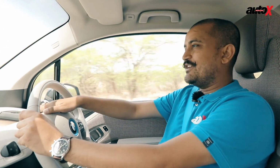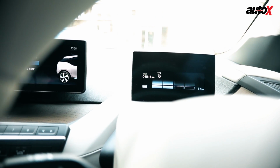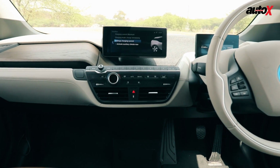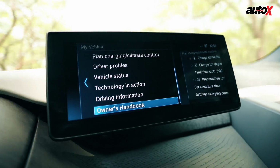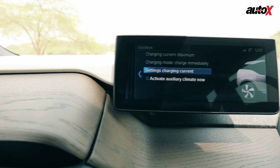The rest of the car is pretty typical BMW. You get a different kind of digital display here, which tells you your speed, your range, how much energy you're consuming. There's a 10.25-inch iDrive display here, which works quite well. It doesn't have the latest gesture control and stuff, but it's pretty easy to use. I've said earlier, and I still stick to that, the iDrive is probably the best multimedia system amongst all luxury manufacturers.